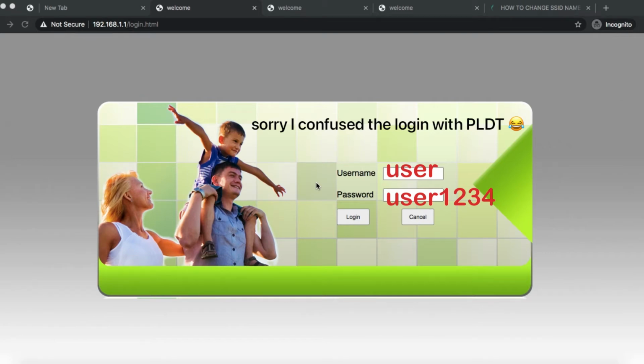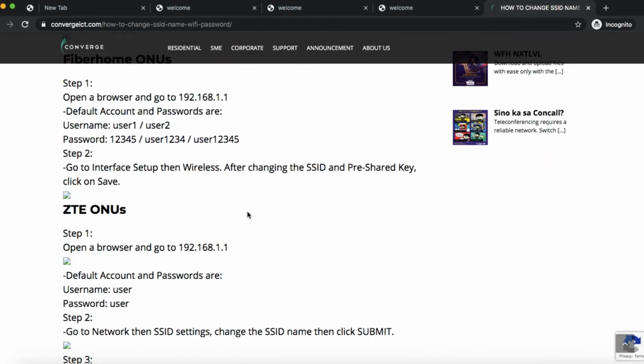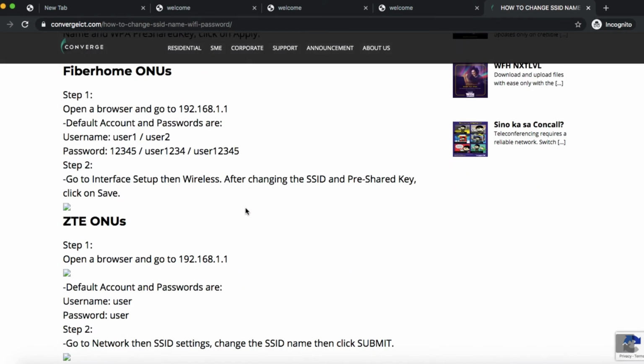Here's for everyone who is using a Converge fiber connection for their internet. You'd be able to change your Wi-Fi password by accessing the interface. The address is simply 192.168.1.1, just like most routers. And the login is simply admin. Now, in case that doesn't work, there are other possible options. You can just go to Converge's website and try any of the other options.